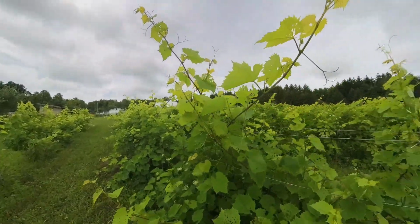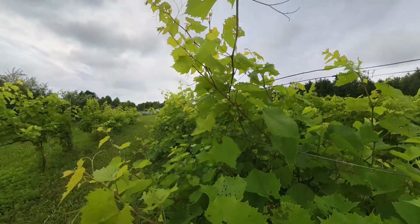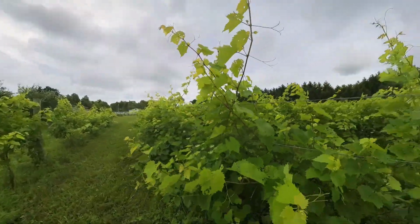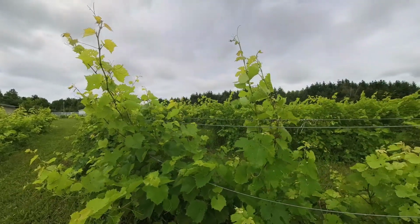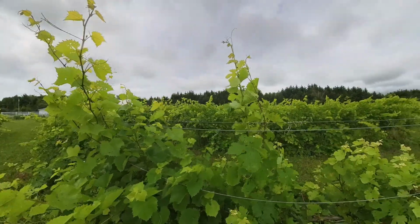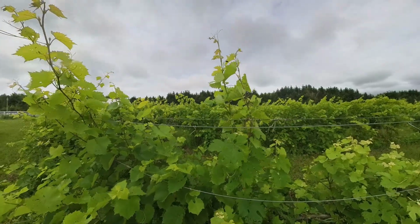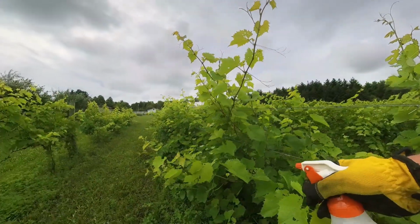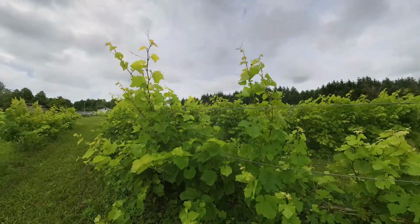That's pretty much it. Other than that, some of these grapes are definitely coming in. You can definitely see some of these beetles, and they really do not like this spray, because you can tell they just move away, and then maybe they'll die. I'm not sure. We'll see how this works.